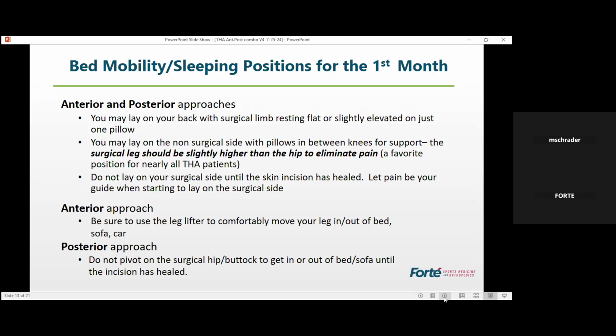So a little bit about bed mobility and sleeping positions for the first month. For both the anterior and the posterior approaches, these apply. You can lay on your back with your surgical limb resting either flat on the bed, or if that's a little bit uncomfortable, it is okay to take just one pillow and put it underneath your leg, any position you want. The other option is to lay on your non-surgical side with pillows between your knees for support.